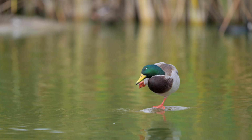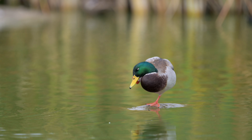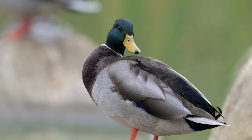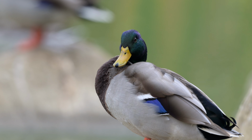Mallard ducks are the most common and recognisable wild ducks in the Northern Hemisphere. And an interesting fun fact about them is the mallard is the ancestor of nearly all domestic duck breeds, except the Muscovy duck.